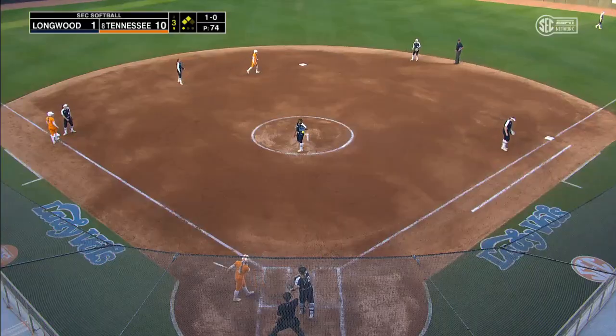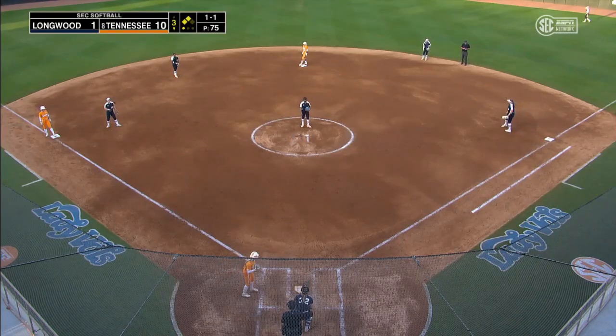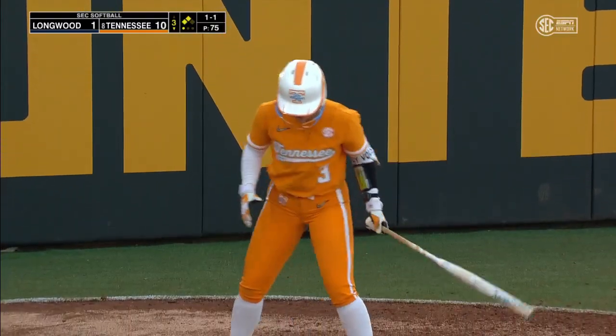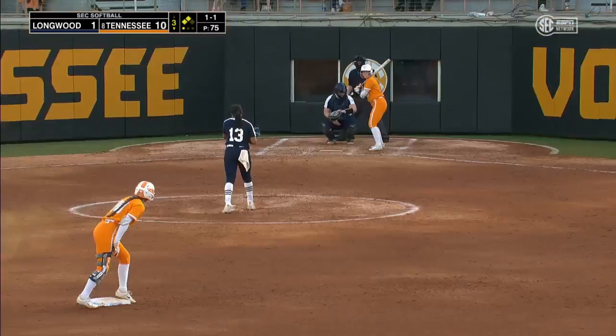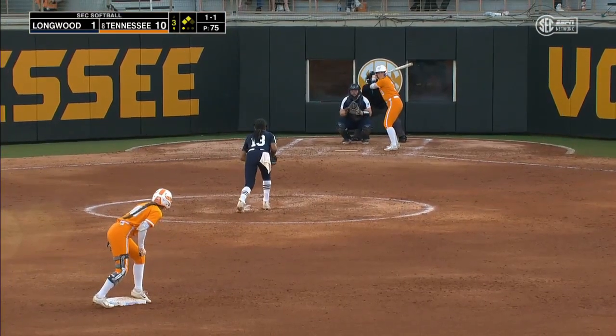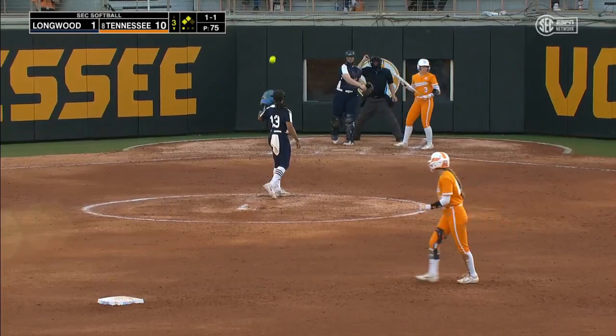There's strike 1-1. And Taylor's walk-up song is Without Me by Eminem, the song that begins Guess Who's Back, Back Again. That's because she missed most of last year. Shoulder surgery after the second weekend of the season. So back and healthy for the first full year in her young Tennessee career. And, well, she's off to a rip-roaring start.